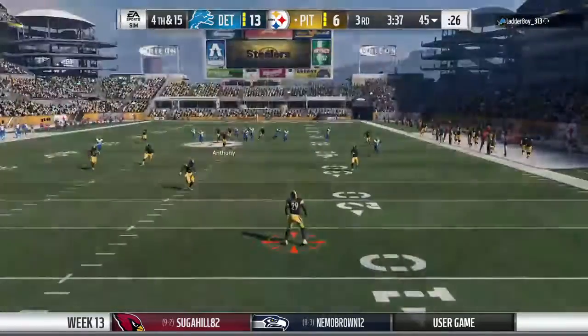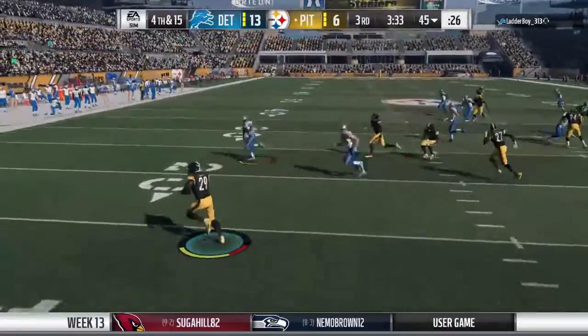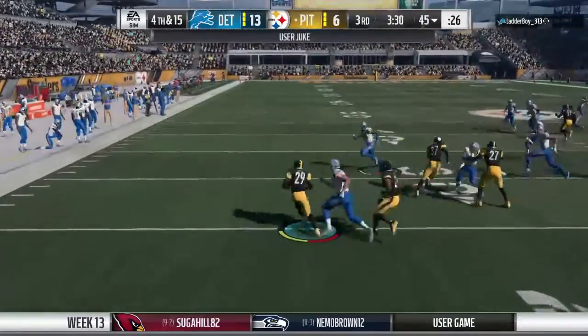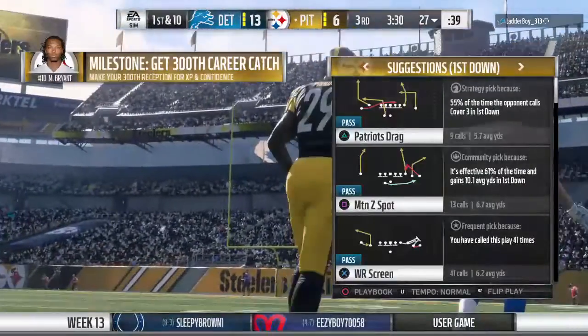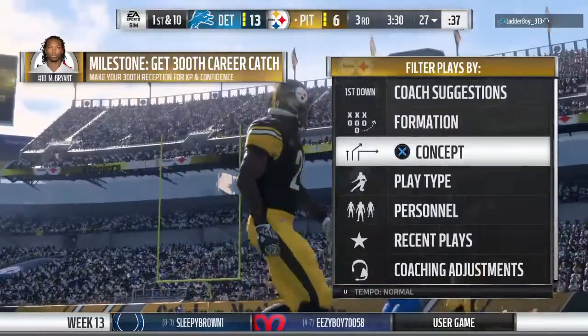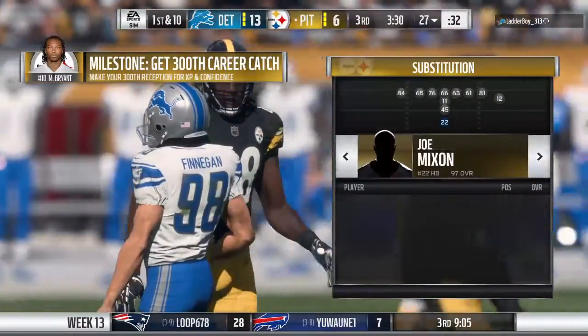And the punt team on now as this one's sent away. This is taken at the 15. Gets around him. A good return there. Call it 13 yards. And the Steelers will go on offense here. 1st and 10. The Steelers offense now, they get ready to head back on the field.